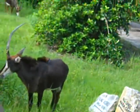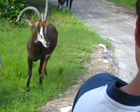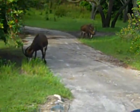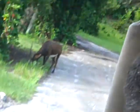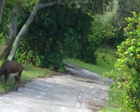Now, these antelopes are sable antelopes. Sable antelope are the official emblem of the Harambe Wildlife Reserve. You may have seen them on the signs as you came in here today. Now, those curved horns can actually be about 5 feet long, and they're mainly used in determining dominance within their group. That's an anthill, believe it or not.